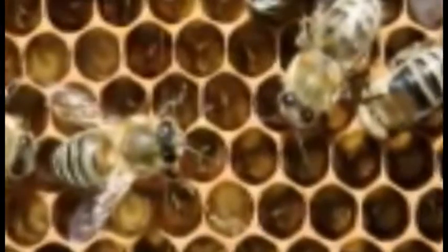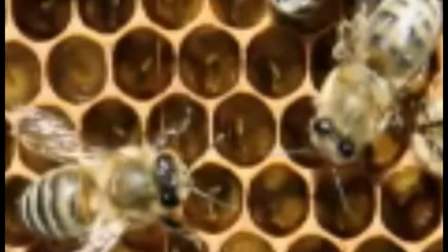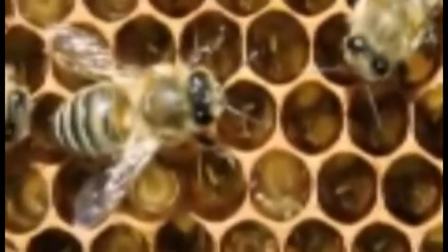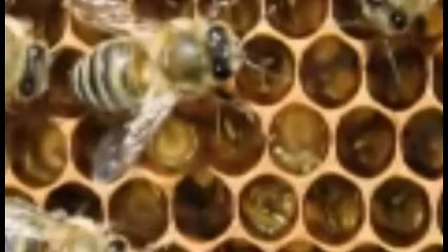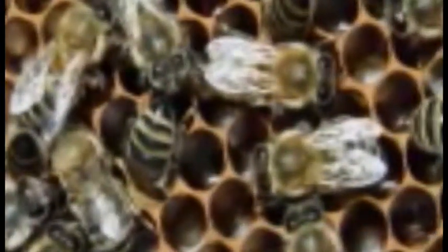Inspecting this brood frame closely, we can see eggs in some of the cells, they look like rice, and white larvae in others. These eggs and larvae will become adult workers. They are developing in normal-sized cells.